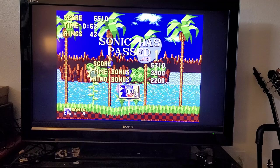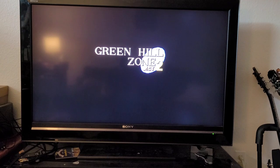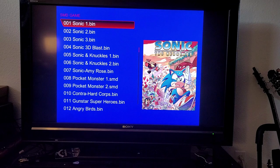So far, this is legitimately impressing me. I expected to laugh at it and cringe at it like they do with systems like this. But this is legitimately a step above a lot of those other bottom-tier knockoff consoles. Okay, buttons to set, blah, blah. Save. Yeah, seems to be more or less the same emulator. Okay, that's weird. When I selected quit on Super Mario, it just went back to the game. But this went back to the main menu.